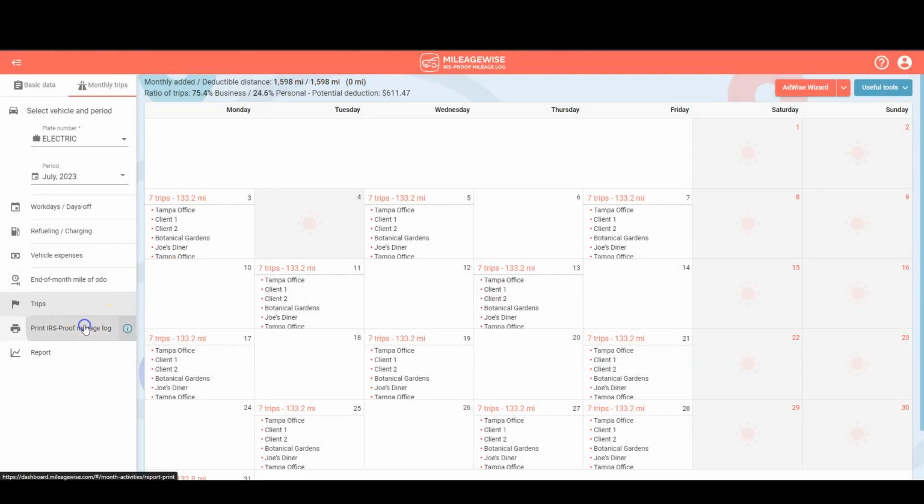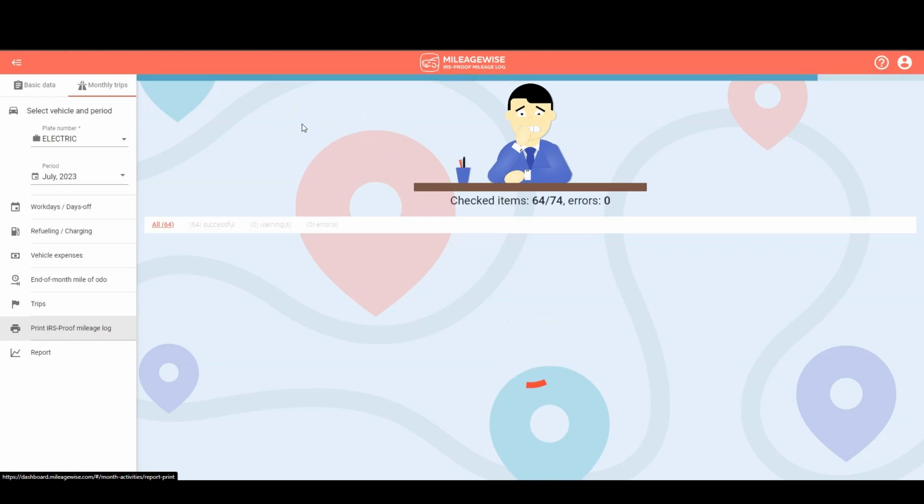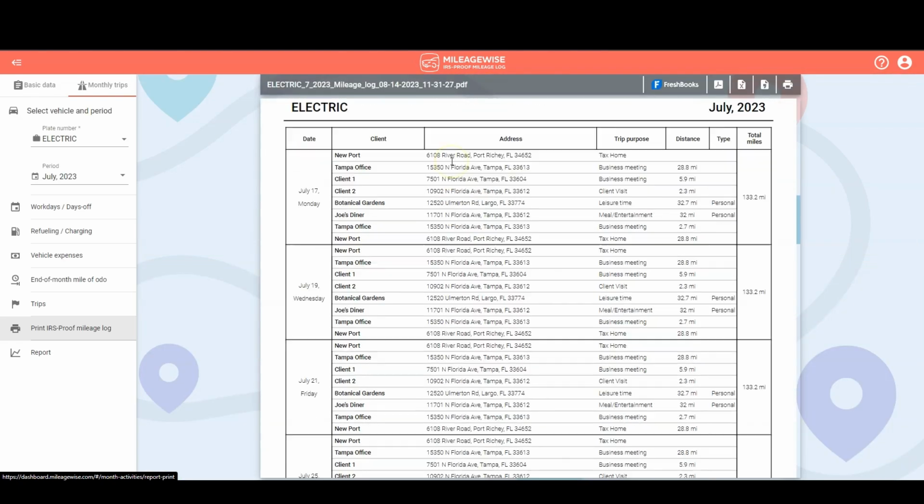And now it's time to print your IRS proof mileage log. And what you're seeing now is actually our built-in IRS Auditor function that checks for and corrects 70 logical conflicts and contradictions in your mileage log to provide you with an IRS proof end result. And this is what the end product actually looks like.